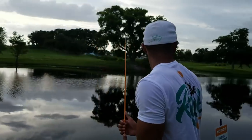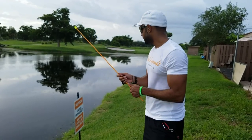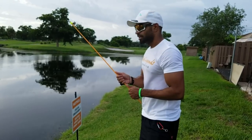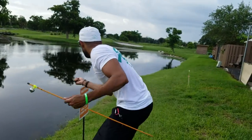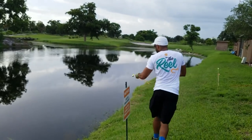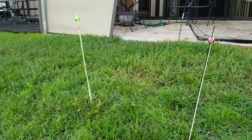Another side, I'm gonna run past you in case these guys go off behind me. You guys saw how hard that peck was? You guys saw? Sorry, my line got caught on this stupid sign. My line's right there. Hold on, I almost reached it.